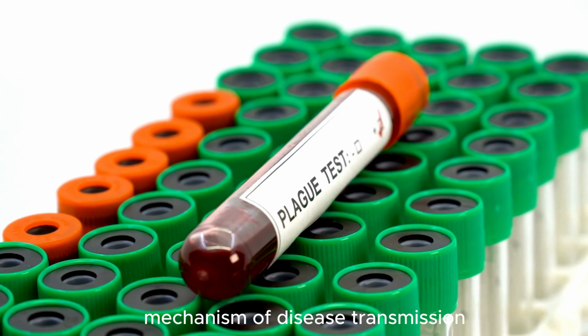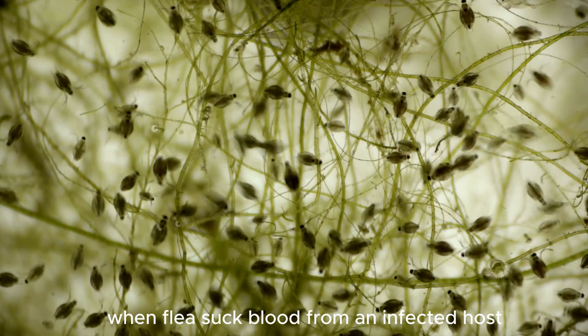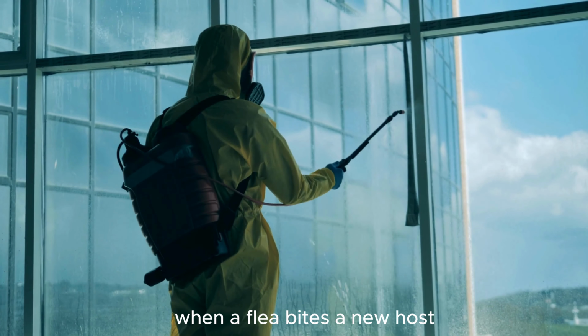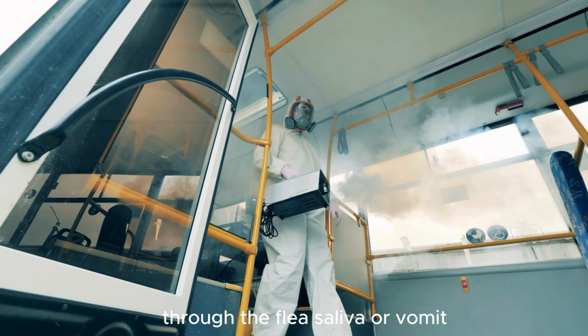Mechanism of disease transmission. Rat fleas and plague. When fleas suck blood from an infected host, usually a rat, Yersinia pestis bacteria in the blood will grow and clog the flea's stomach. When a flea bites a new host, the bacteria are transmitted into the host's bloodstream through the flea's saliva or vomit.